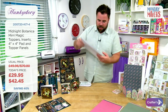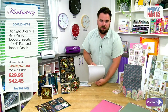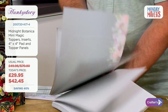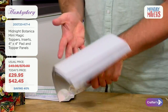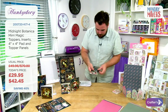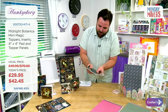Then you're going to get the insert. So you get 48 of these. Now, I love that these are a little bit more muted because it really offsets the bling of the topper collection. They are absolutely beautiful. They're going to make gorgeous inserts. I think you'll find other uses for them as well, for absolutely certain. You've then got those DL toppers as well, that we showed you. DeLong toppers, yeah.